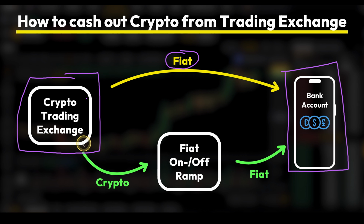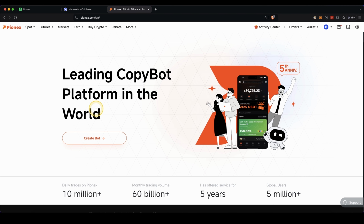So the other way would be to first send crypto from that exchange to a so-called fiat on and off ramp, which is basically an exchange that is optimized for interacting with fiat money with your own bank account. So we first send crypto here, convert it then to fiat, and then send fiat from here back to our bank account. As you may already know, unfortunately it's not possible to use the first option and withdraw money directly from Pionex to our own bank account.